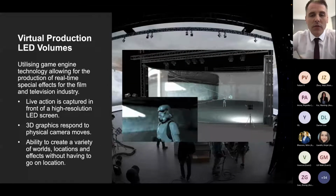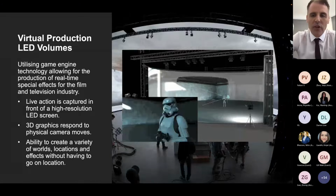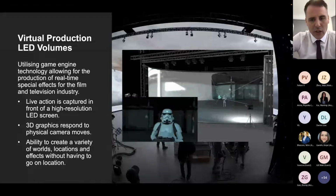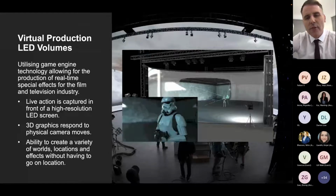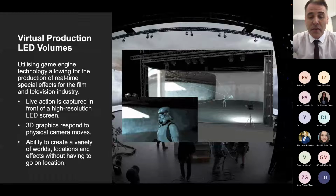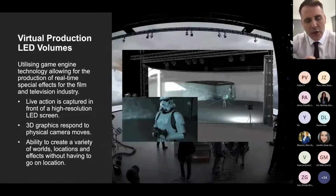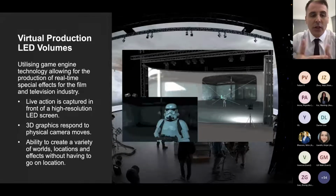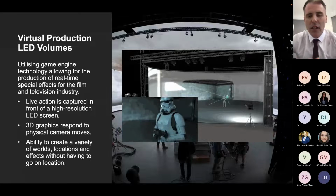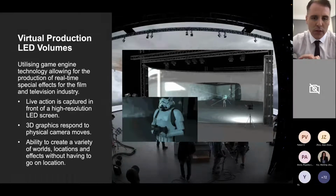So LED volumes, for those of you who haven't come across it before, is things like The Mandalorian, which we explore, things like filmmaking technology here, where we're using LED screens, so high resolution LED screens, and physical traditional camera work. So a camera there is placed in front of an LED screen, and we're using a 3D model in the background, and utilizing computer game technology, we're able to move the camera in both the virtual world and the physical world at the same time.